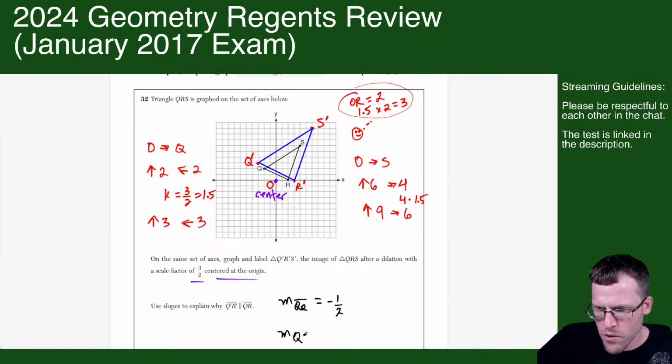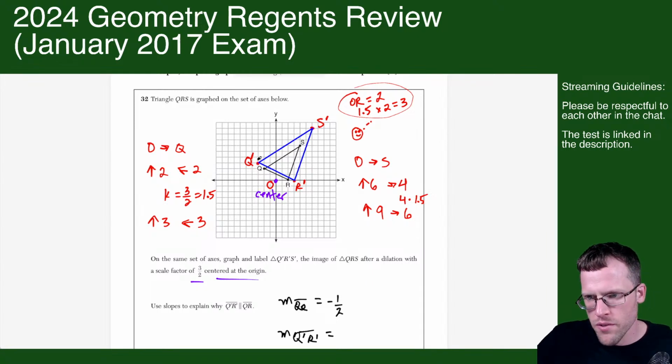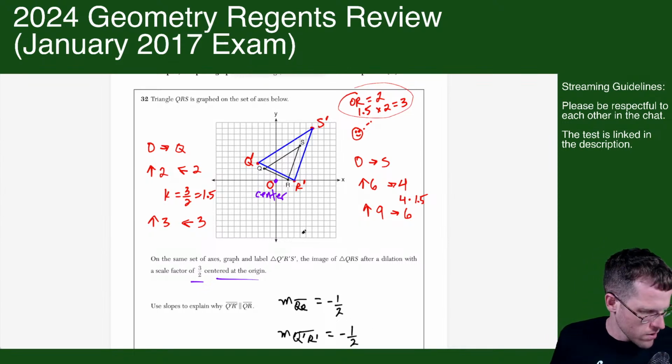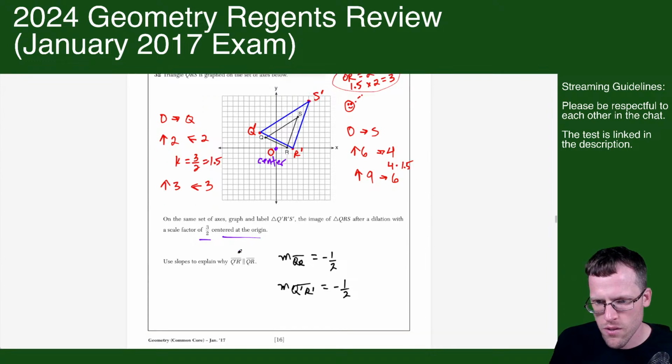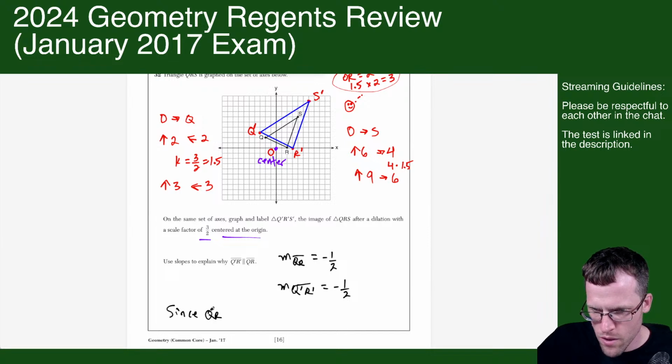The slope of Q prime R prime should also be negative half. Parallel lines have the same slope. So I go down 1 over 2, down 1 over 2 is negative half. Okay. So I use the slopes here. I mean, if we want to find it manually here, that's fine. But they just said graph and label. They didn't say write the coordinates and stuff. So I could just mention the slopes. So now, since QR and Q prime R prime, so this and this have the same slope.